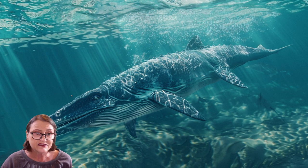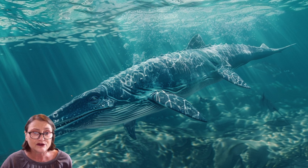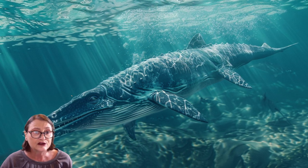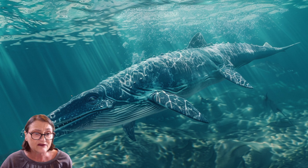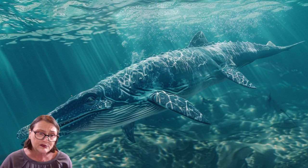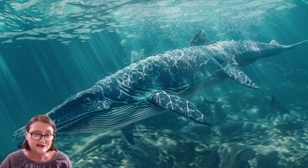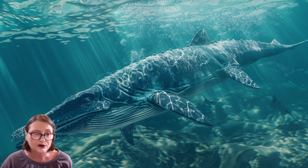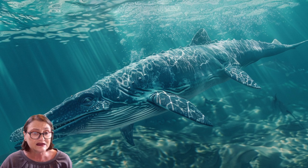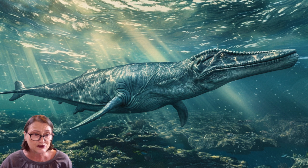The study of ichthyosauruses has contributed significantly to our understanding of marine life during the Mesozoic period and the evolution of marine reptiles. Early paleontologists, including Mary Anning in the early 19th century, played a crucial role in discovering and studying ichthyosaurus fossils, contributing to the field of paleontology.